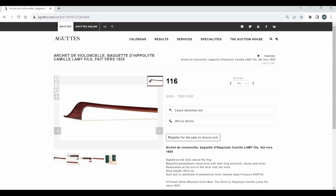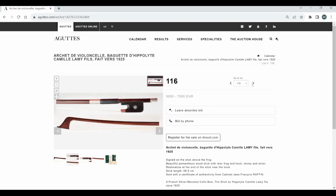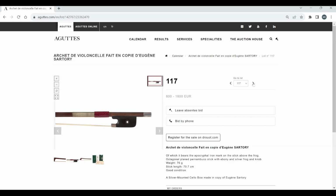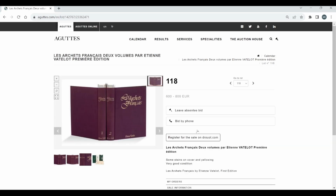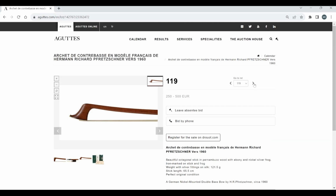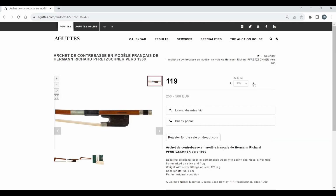French silver-mounted cello bow, the stick by Hippolyte Camille Lamifie. Okay, quite a nice head on that, 5 to 7. Silver-mounted cello bow made in the copy of Eugene Sartori, 800 to 1800 there. Oh, we're into books here. Les Archers by Etienne Vatelot, obviously popular, 6 to 800 on that. Oh, and back to bows, a German nickel-mounted double bass bow by H.R. Frechner.